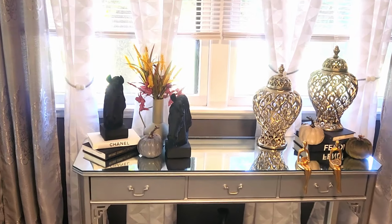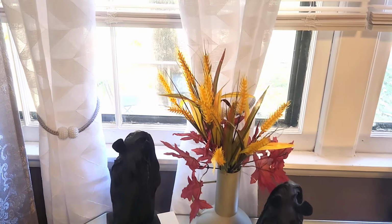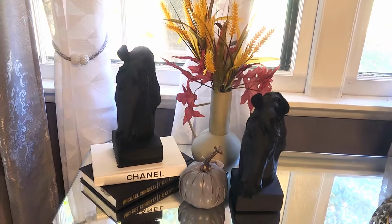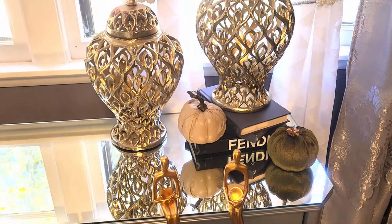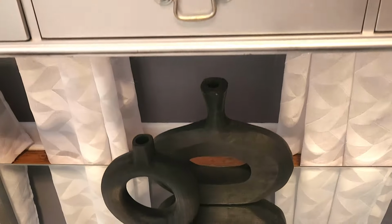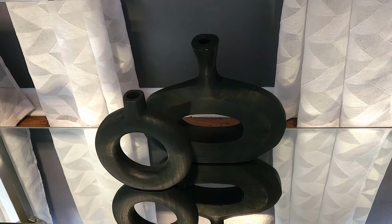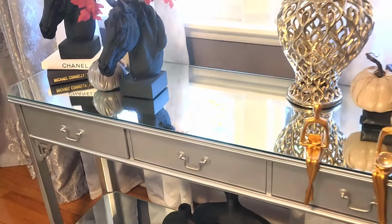Okay, getting back to this video. Now over here on this console table, I think this is my third one decorated differently. Look at my little men's hanging on. Oh, I didn't keep the camera on my little men's long enough, but anyway, I got them sitting on the edge of the table.